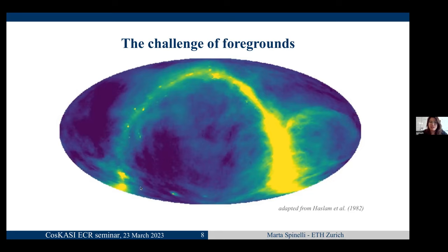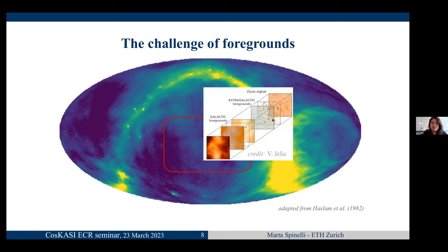So the game is now how, with this in front of us, we can actually arrive to measure the 21 centimeter emission. One thing that we could say is, okay, let's at least avoid this very bright emission from the galaxy and restrict ourselves maybe to a part of the sky where there is less emission. But what I want to underline is that there's not only synchrotron, there's not only the galaxy, it's a really complex interplay between different radio emissions and foregrounds. So there are the galactic, but also the extragalactic, coming from the radio sources.